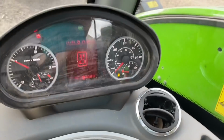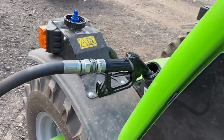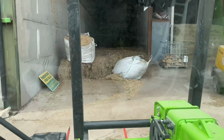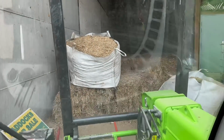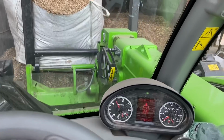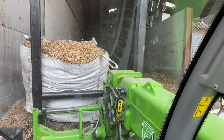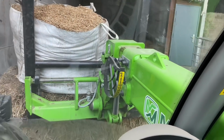Mini Merlot, fuel light on every time I need to use it, so better fill it up. Ben's coming for wood chip, so I'm just on the Mini Merlot moving these bales out the way of the wood chip that's behind them. But this one's a bit broken, so I'm hoping it doesn't fall to bits. It's trying to.